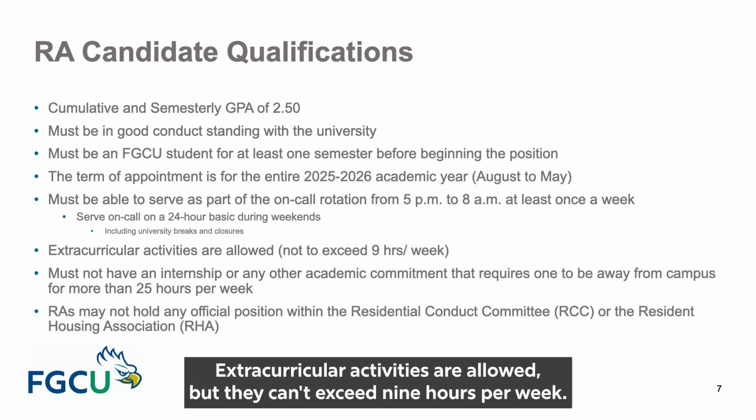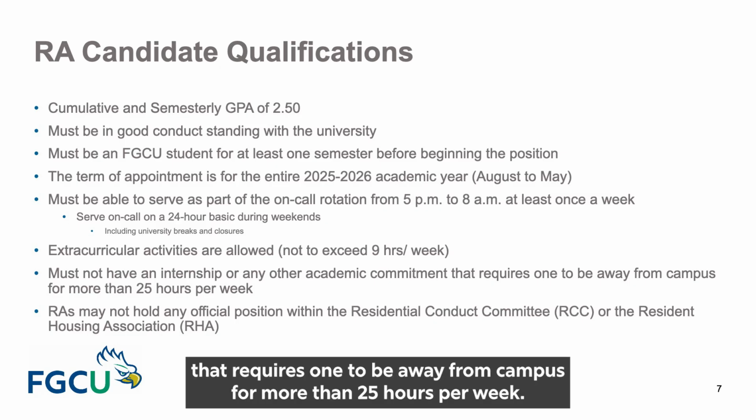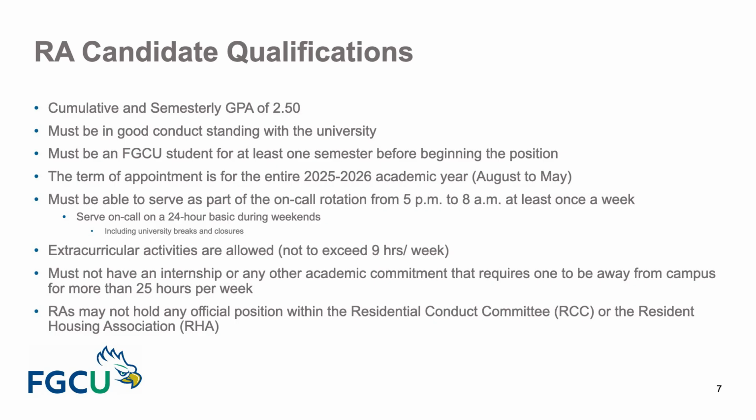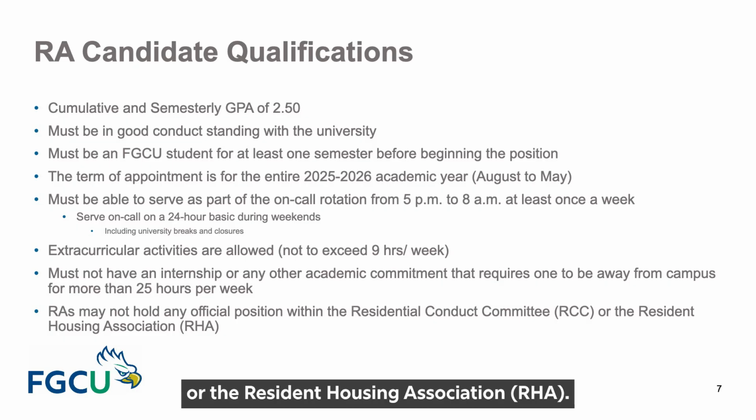Extracurricular activities are allowed, but they can't exceed 9 hours per week. You also must not have an internship or any other academic commitment that requires one to be away from campus for more than 25 hours per week. RAs may not hold any official position within the Residential Conduct Committee, RCC, or the Resident Housing Association, RHA.